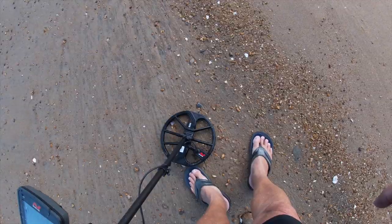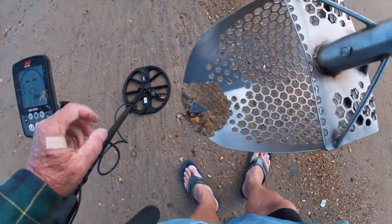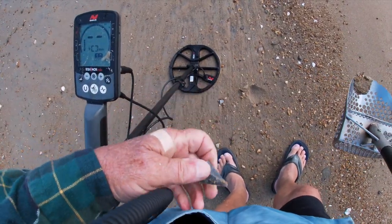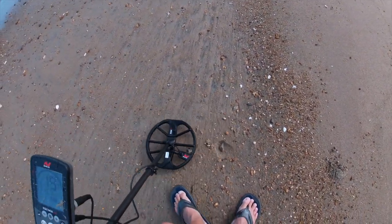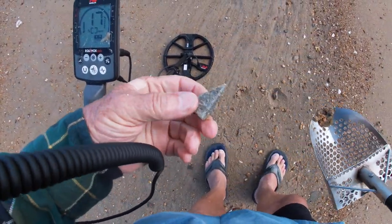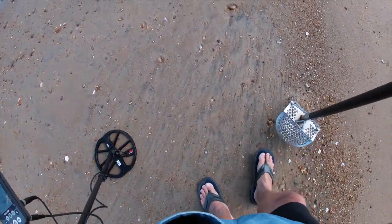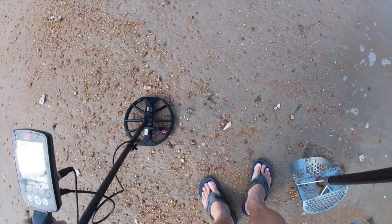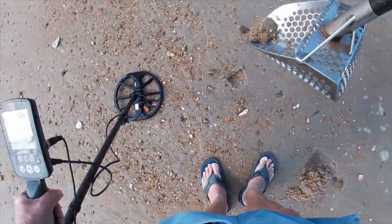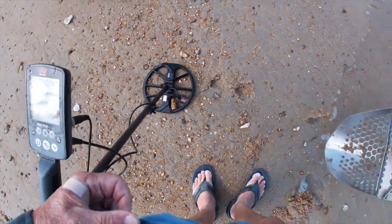Stand by. Gray matter, right on top. No digging required. 2 ounces of gray matter. Damn. That's another one right next to it. I didn't see that one. I'm walking like a little slough right here next to these rocks. Or jetty. There's another one laying right on top. Damn. Unusual.